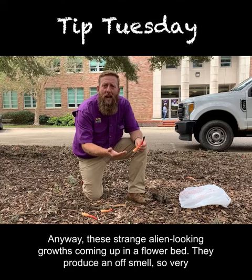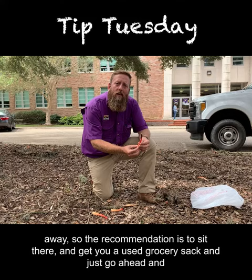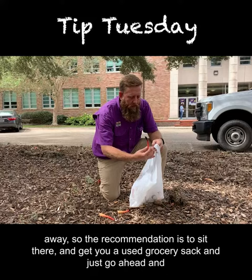Anyway, these strange alien-looking growths coming up in a flower bed produce an off smell, so they're very unsightly to gardeners and homeowners. We don't have a magical spray to make these just go away, so the recommendation is to get a used grocery sack and just go ahead and collect all the mushrooms that you have there in the area.